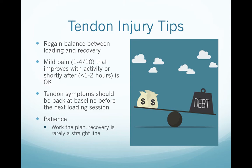So in short, doing too much is just as bad as doing too little. We need to find the sweet spot for how much loading we can give to this tendon to promote healing and adaptation, but not overwhelm the tendon, not overcook the tendon. Commonly what we'll find in these tendons is that they can have some mild pain during the activity, and that's pretty normal for a tendon.